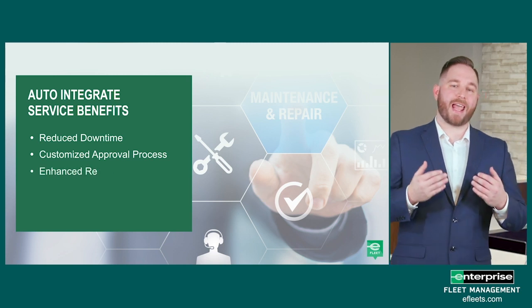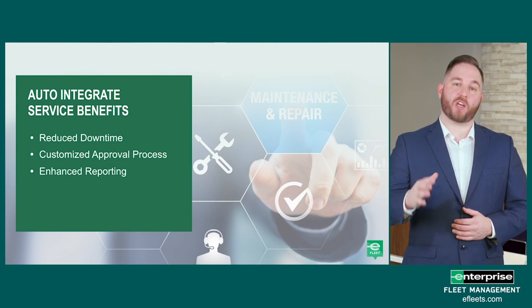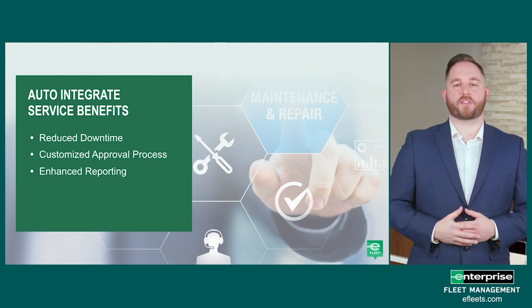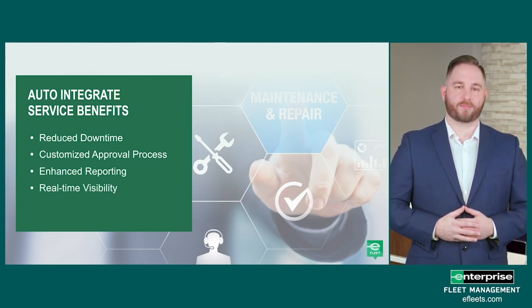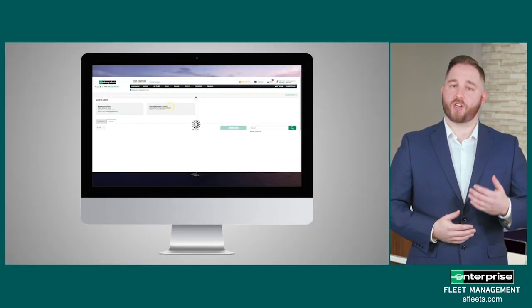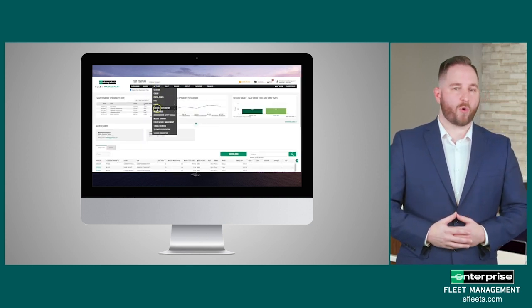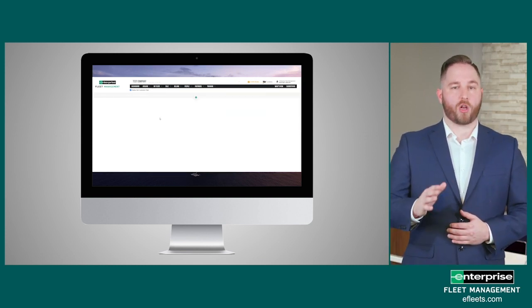Auto-Integrate provides enhanced reporting capabilities, so you have real-time visibility into what's going on with your vehicles. Last but not least, all enterprise fleet management clients have access to our proprietary web-based portal, which helps fleet managers to track, monitor, manage, and report on all of your maintenance expenses. The portal also offers automated mileage reporting to help your local account team determine the best fleet plan for all of your vehicles.